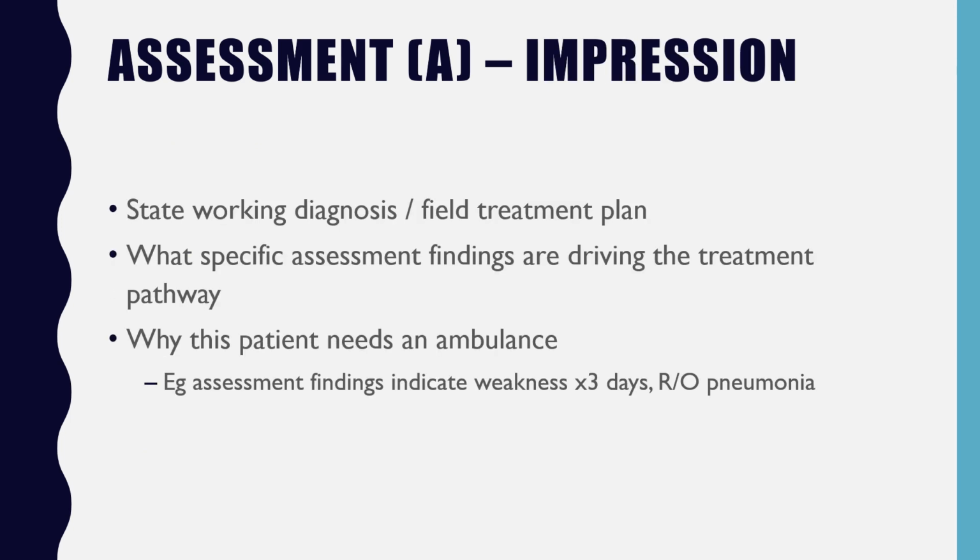And after that, I do a working diagnosis or a field treatment plan. I do this at the bottom of my assessment. I call it clinical decision making. Todd calls it concerns. But by sticking it in your assessment, it's basically taking your entire head-to-toe assessment and boiling it into what you think's going on, what you're treating. And this kind of quantifies why your treatments are what they were.